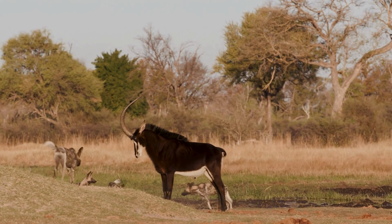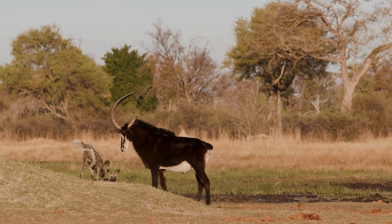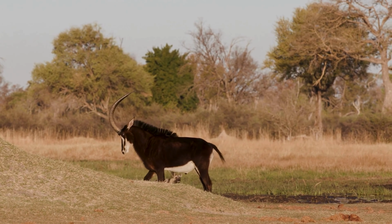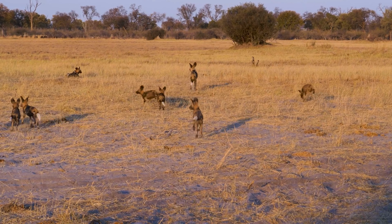17. Alpha pairs leadership. The alpha pair in a pack provides leadership and plays a crucial role in decision-making, including choosing den sites and leading the pack during hunts. Their actions influence the overall cohesion and success of the pack.